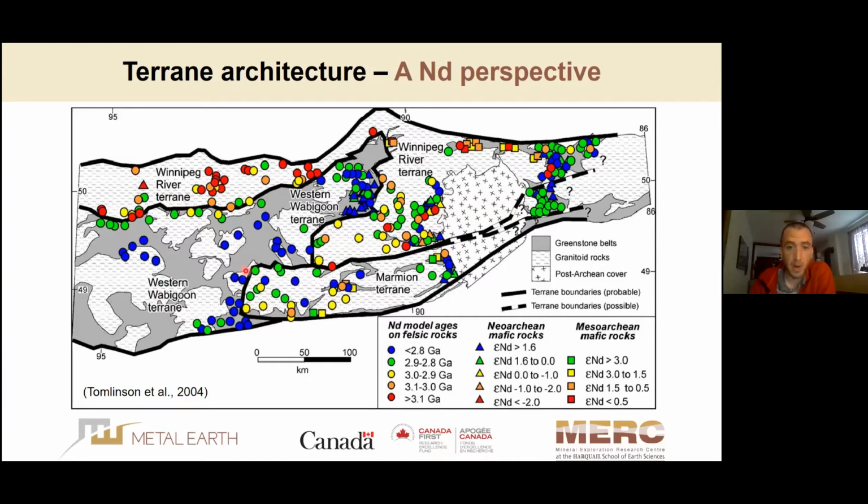There's the Marmion, which is an old Mesoarchean, but not quite as old as the Winnipeg River from what we could tell. And then there's the Western Wabigoon, which is more juvenile looking belts that are purely Neoarchean in age and look a lot like the Abitibi in terms of stratigraphy and geochemical signatures. So this was what we knew going in, that there was a bit more complexity as compared to the Abitibi subprovince. But especially in the central area here where the Dryden Transect is, there wasn't a ton of data, and we didn't really know to what degree this terrane architecture held in the Wabigoon. So I'm just going to zoom into this map here real quick.